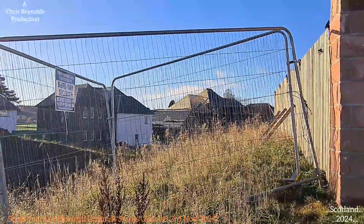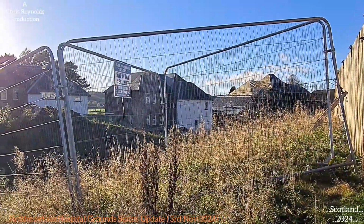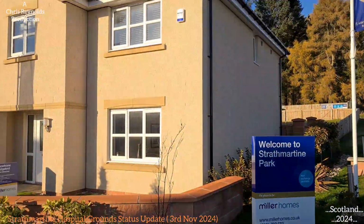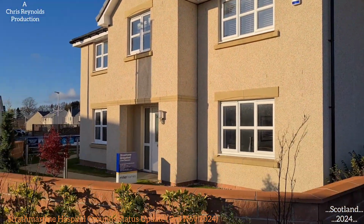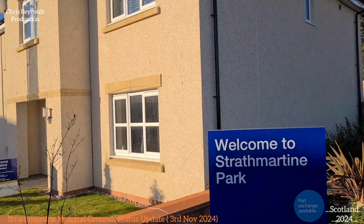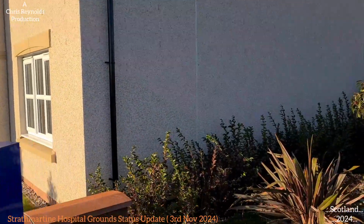It looks really sound. It's a far cry from what it was when I saw it when it was derelict, that's for sure. This is the showroom house and it's really quite swanky, nice inside. I can't remember what it cost, but it won't be cheap. But it was really, really impressive inside.